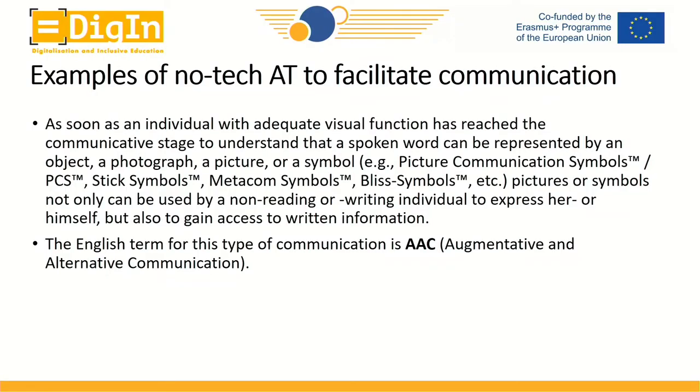And we teachers know how important communication is. Not only that a pupil can express herself or himself, but also that he or she understands or can process what we are talking about. As soon as a child has reached the stage to understand that something can be replaced by another thing, which means it has reached the stage of symbolization, that a word can be replaced by a picture, that I can draw a tree and the child recognizes, okay, that's a tree.